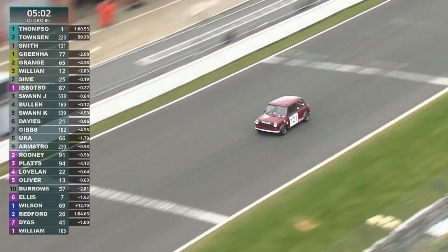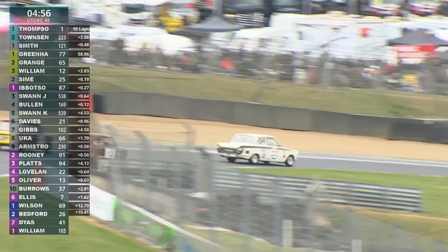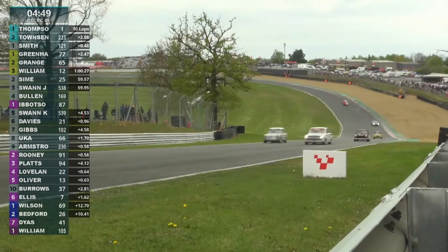Across the line goes the second place battle. 2 seconds behind Ian Thompson now, lapping, I think that's Jeremy Dias' Imp there. Well, the A40's Brian Bedford as well. Moves to the inside.